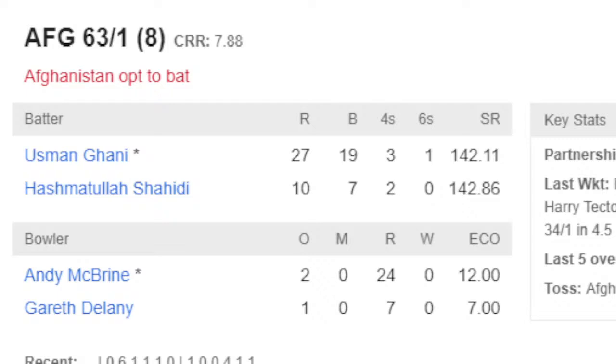And again, they're looking to expand and grow a nation. Their cricket has just gone from strength to strength. Of course, they competed in the last ODI World Cup and have been a regular feature at T20 events.